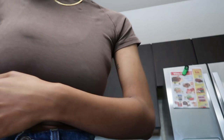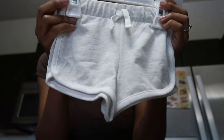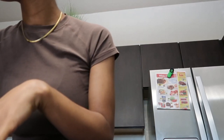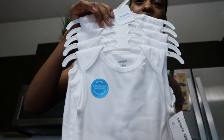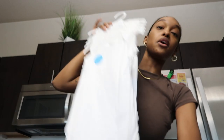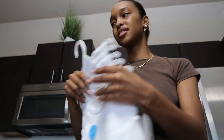Do you want to see what we got Willow from Carter's because Jay had a gift card? So we just got home. We went to Carter's for Willow. And I'm gonna give you guys a haul. We got these shorts. Everything was on sale. We're a sale rack family. We got these shorts, black and white. Okay. We got her some muscle tanks. They're so long. Honestly, this is literally how long Willow is.